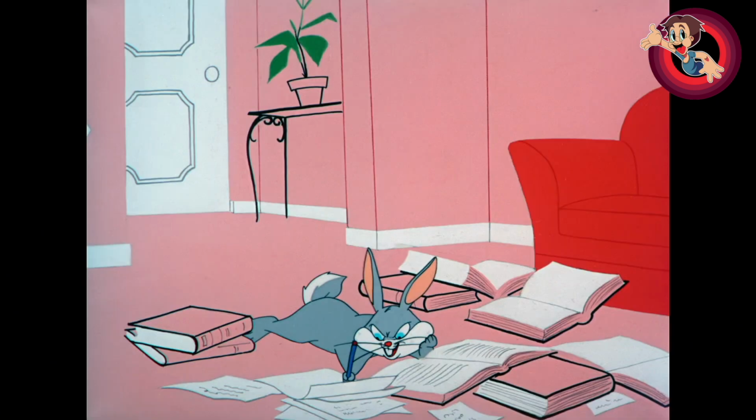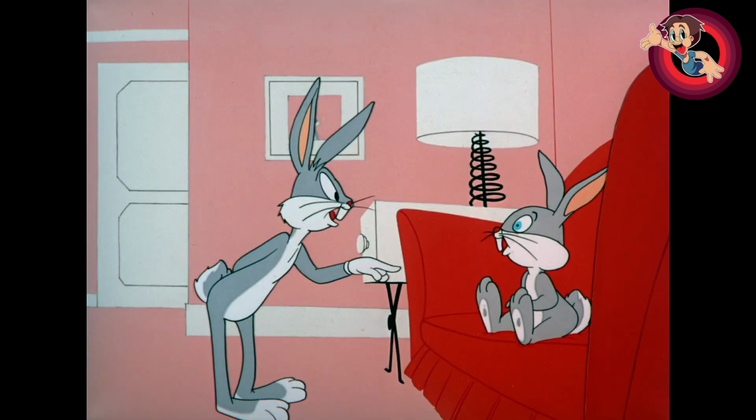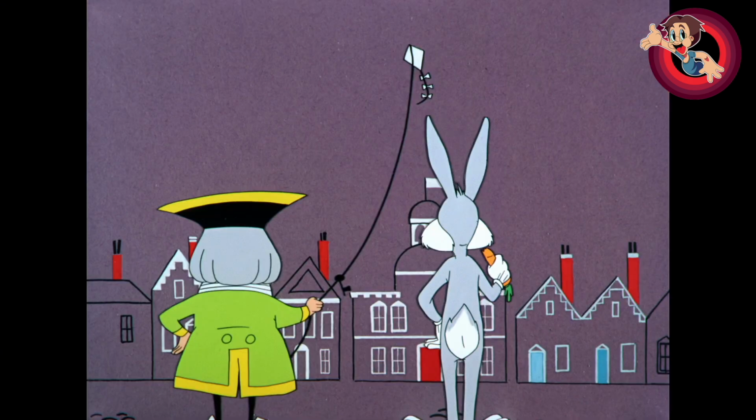So we start off with Clyde just lying on the floor doing his history homework, and he's scratching down important dates in history, and he's like, "Oh, I give up." Look at the design here. One thing you'll notice in this short is that when you're in the bits with Bugs, it looks quote unquote realistic. It's a modern design, yes, but at least it's realistic somewhat, right? But then once we see the historical segments, they appear more like storybooks.